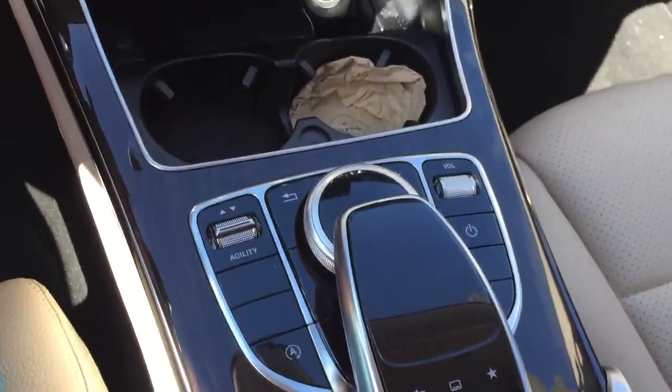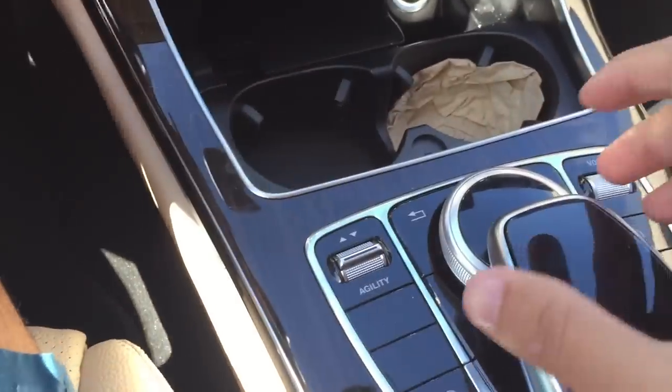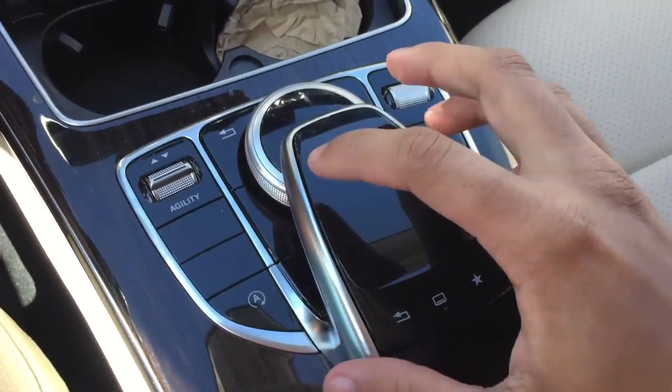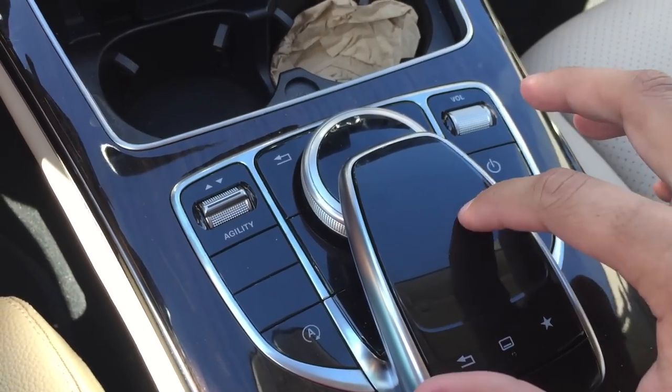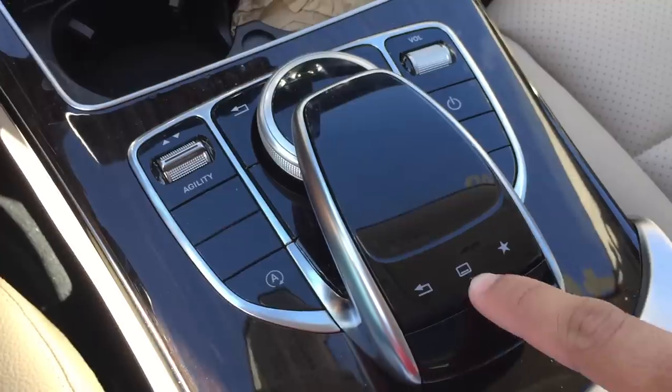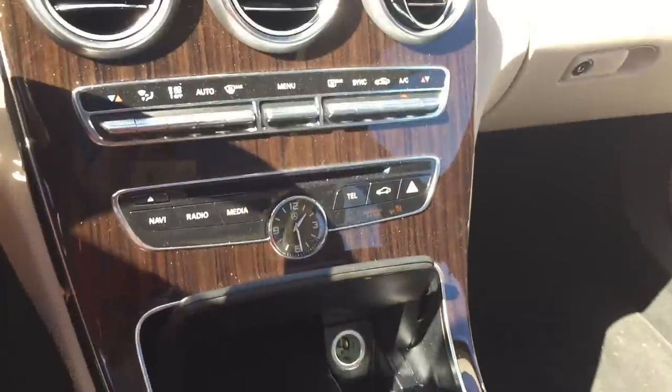So the cool thing about the command center is you don't have to use the scrolly dial that's common in all Mercedes. The new thing is you have this touchpad. You can swipe between categories, you press in for enter, you have back, pop-up menu, and your favorites button.